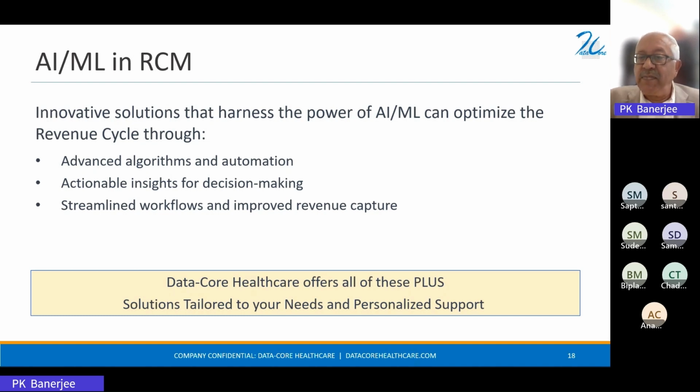We understand that each healthcare provider has unique needs. That's why DataCore Healthcare offers customized solutions that align with specific organizational requirements. Our team of experts provides personalized support, assisting clients in navigating the complexities of RCM and maximizing the value of AI/ML technology.